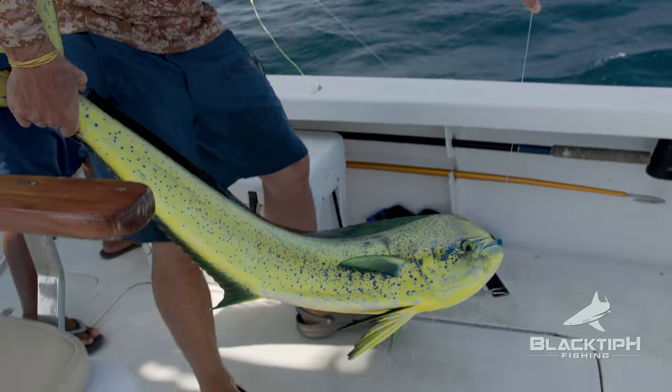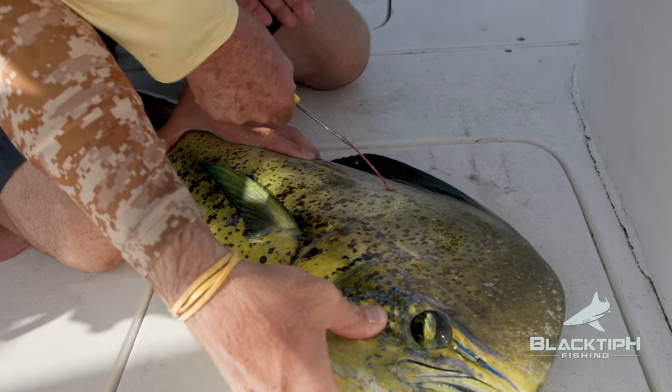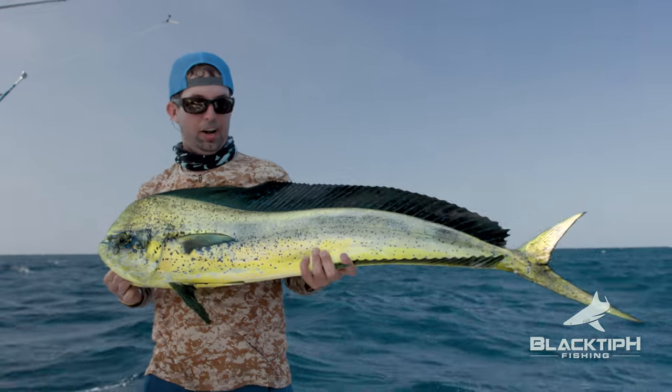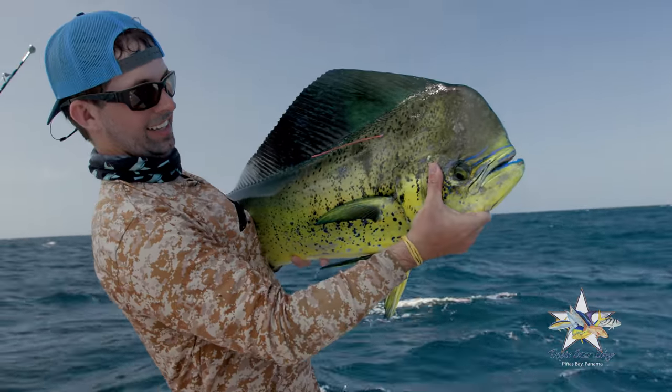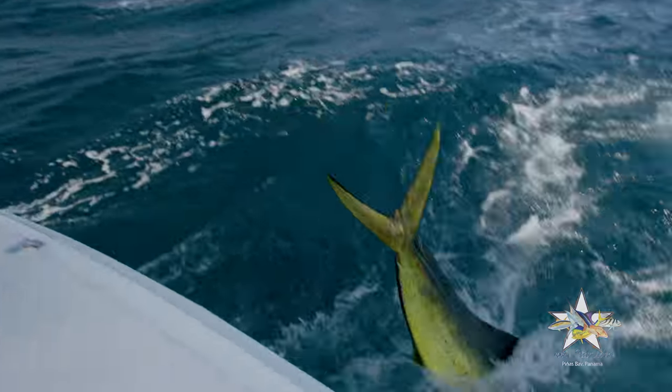Are you ready, Josh? Gonna put the tag in. Okay. Ready? Tag's in. Picture on out. Nice Dorado. Can I see the tag? There you go. There's the tag. There you go, buddy. All right, buddy. Beauty. See ya. Well done.